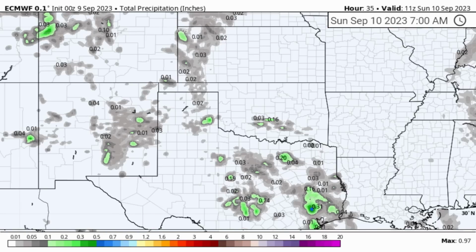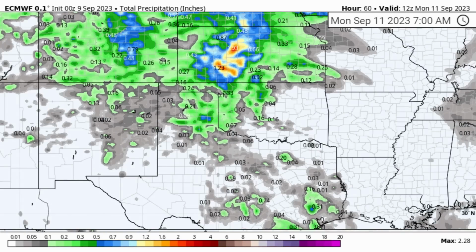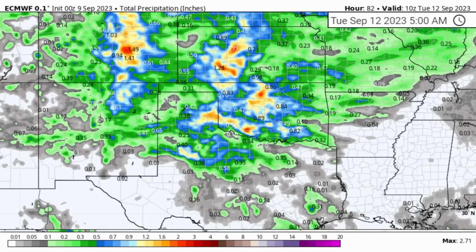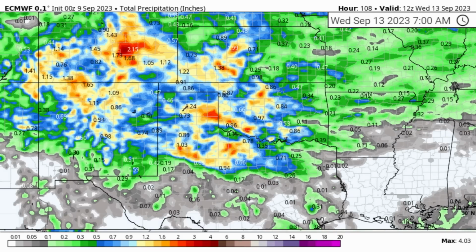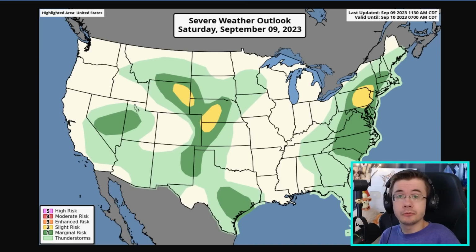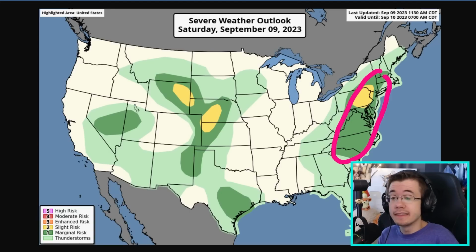The western edge of the trough will bring a ton of unsettled weather and thus several rounds of much needed heavy rain and cooler temperatures to the southern plains for y'all in Oklahoma and even down into central Texas. And the eastern edge of it will continue the theme of severe weather that y'all have been seeing the past few days along a stationary front here in the mid-Atlantic into Pennsylvania and the Northeast.